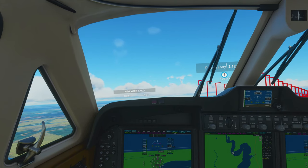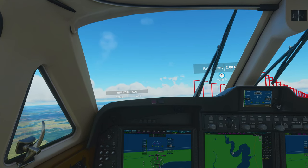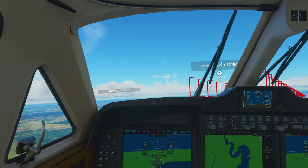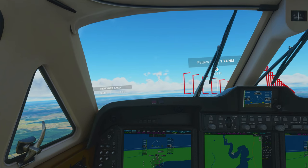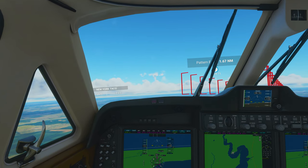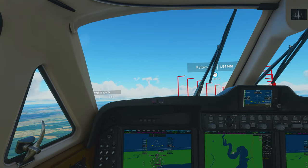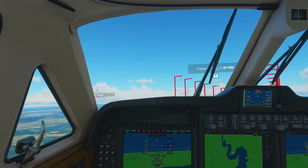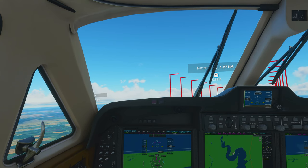Apparently we did need to climb. We're a little low. It's probably okay to be low. Probably won't give me a warning if I'm just below the brackets. It does if you're too high. Okay, I think we're doing good speed-wise. I will drop flaps some more once we stabilize into the pattern.